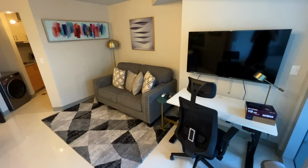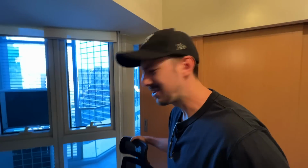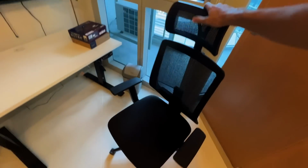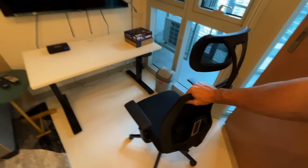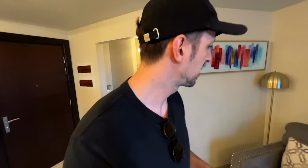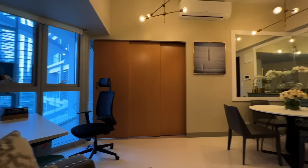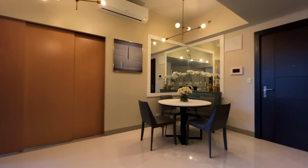Look at that. This is kind of like a perfect setup for an editor or for a gamer or somebody who's a streamer. Look at it. They've even got a wonderful ergonomic chair that comes with it. I'm loving the carpet. The sofa looks big and chunky, perfect for a guy of my size. Take a seat. Oh, comfortable. And look at this. Look at the way it looks from here. It definitely feels bigger than a 44 square meter unit.